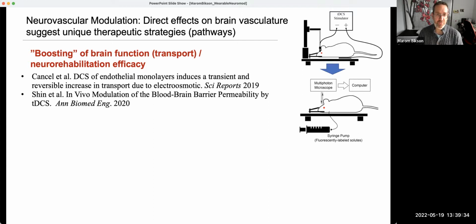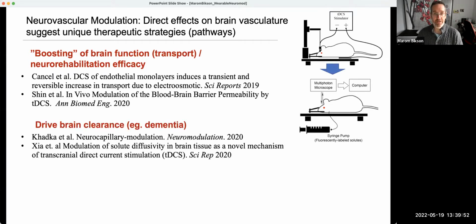And I should mention, we've extended this work not just from in vitro, but also in vivo, using techniques like multiphoton imaging, where you can image individual capillaries in the brain during electrical stimulation. Though, of course, now you have to contend with the fact that the neurons are there as well. The notion of being able to directly stimulate the blood-brain barrier and vasculature, but in very specific ways, also opens the door to very compelling mechanistic pathways.